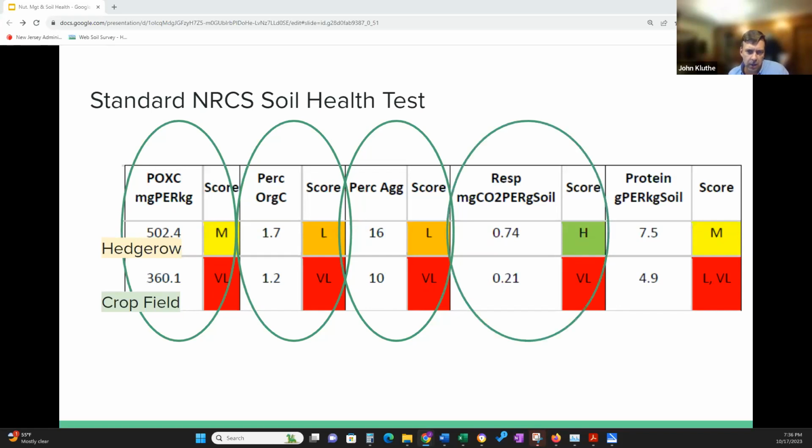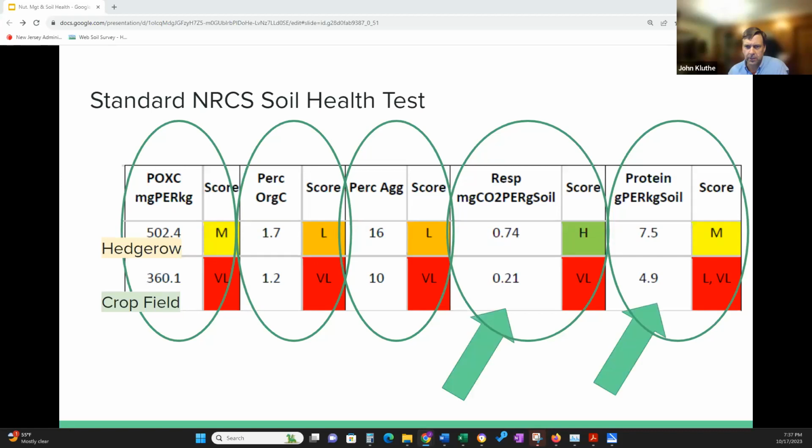And the fourth column is a respiration test that is an indicator of microbial activity and measured by the amount of carbon dioxide gas released from the soil sample over a period of 1 to 4 days. The fifth test on the right side is a protein test that measures the amount of protein-like substances in soil organic materials, which indicates the amount of nitrogen potentially available for plants and microorganisms. I'm going to cover these 2 tests in a little additional detail.